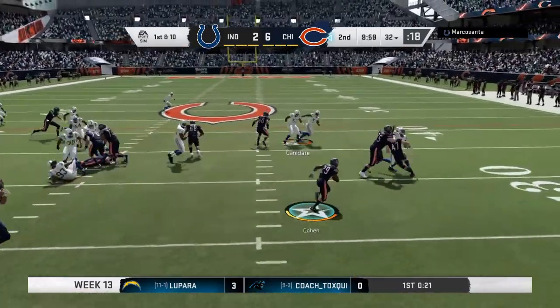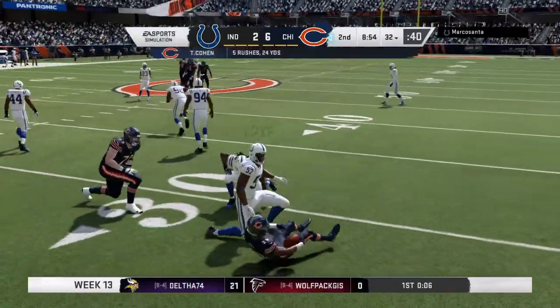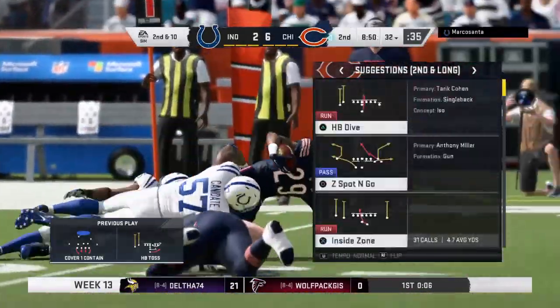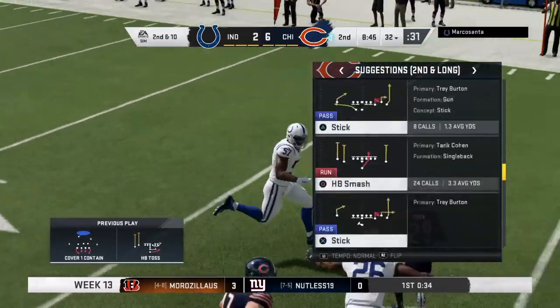Now they'll run it with Cohen. Looking for a cutback lane, but nothing there as he's met at the line of scrimmage. Officially no gain on the play, and it's 2nd down. Brings up 2nd and 10 at the 32-yard line.